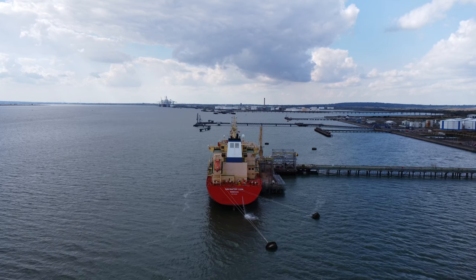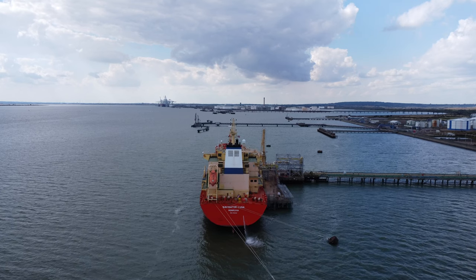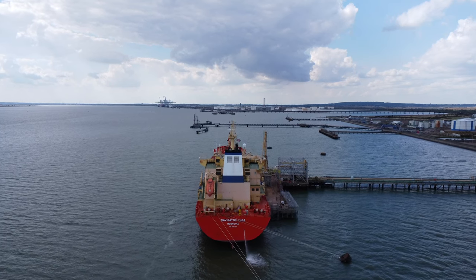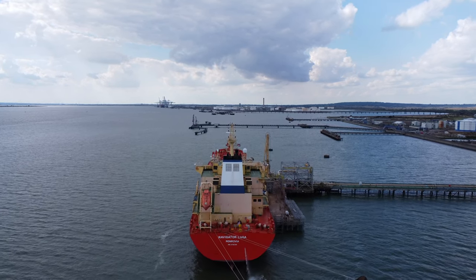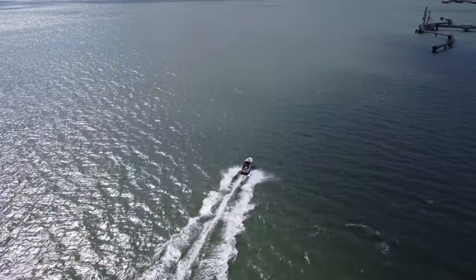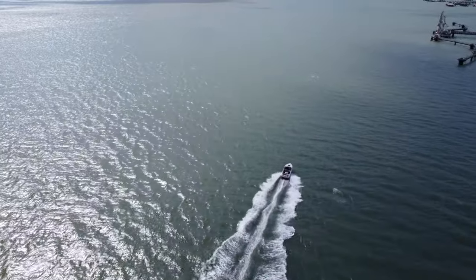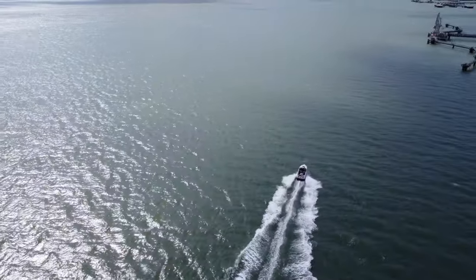During this flight with my DJI Mini drone, I managed to get some footage of Navigator Luga, a 160-metre LPG tanker. I managed to get the footage after she had offloaded her cargo. During the flight, I also managed to grab some footage of this speedboat that came pretty close to the ship.